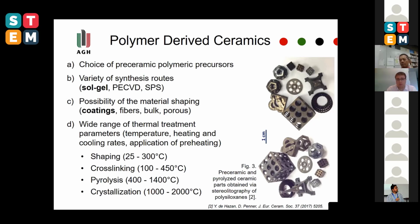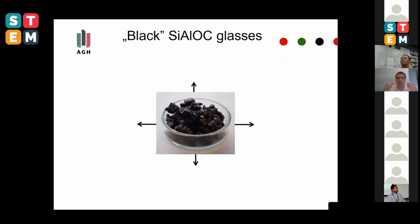Then we can obtain those materials through different synthesis routes. So the most common is sol-gel, but also we can apply plasma-enhanced chemical vapor deposition, spark plasma sintering, and so on. And also a very important fact is that we can shape those materials in the form of coatings, fibers, bulk, or porous. And in the end, we can apply a wide range of thermal treatment parameters within shaping, cross-linking, pyrolysis, and crystallization stages.